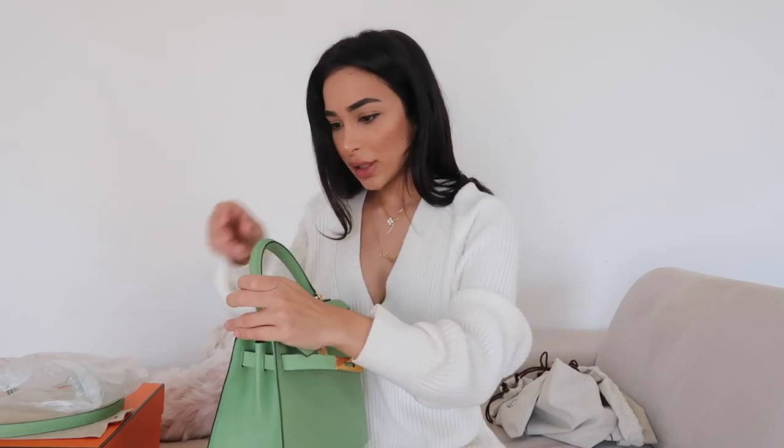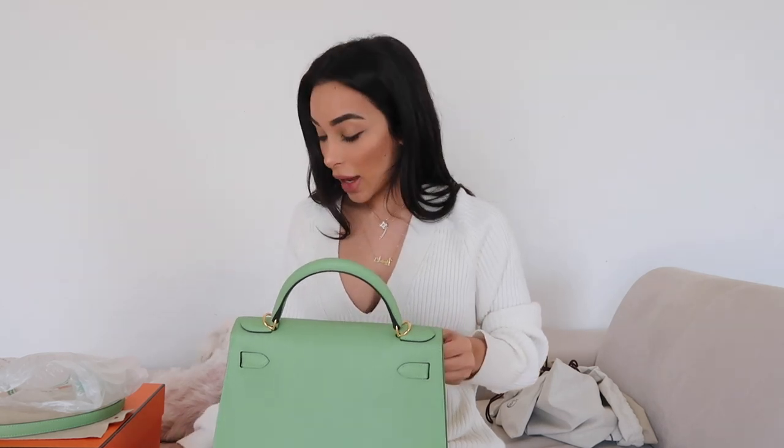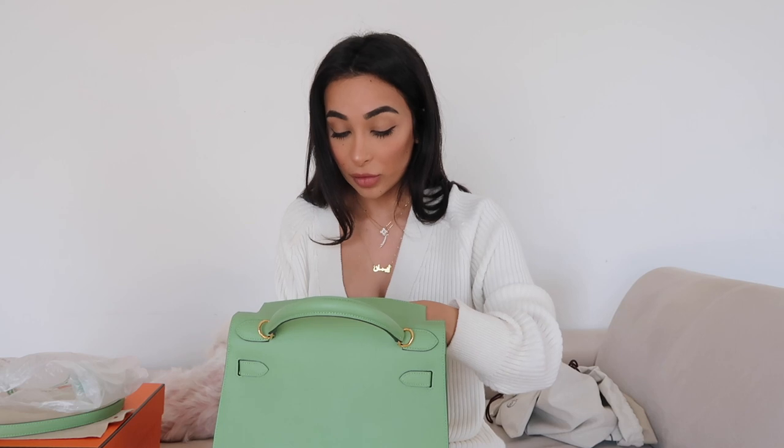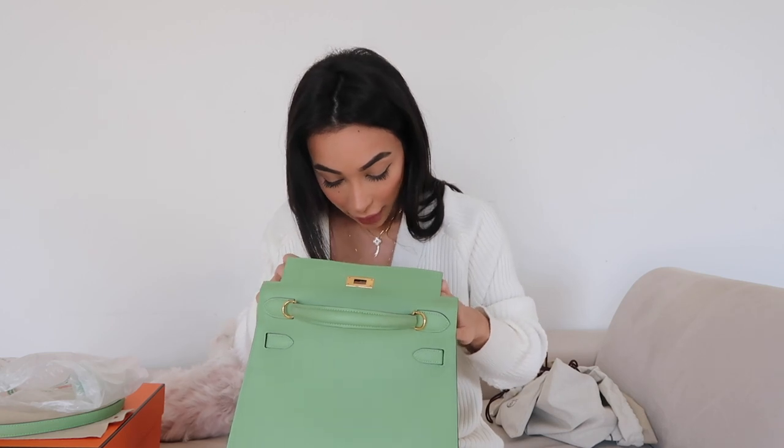I'm still so shocked I managed to get this because I'd low-key given up on the idea of this bag. I didn't think it would physically be possible because I thought that everyone would want this bag and they would sell out in seconds and I'd have to pay like triple the amount. Oh wait, I paid like double. I'm not complaining. I'm really not because this bag is worth every penny. I think I'm going to enjoy you very much.